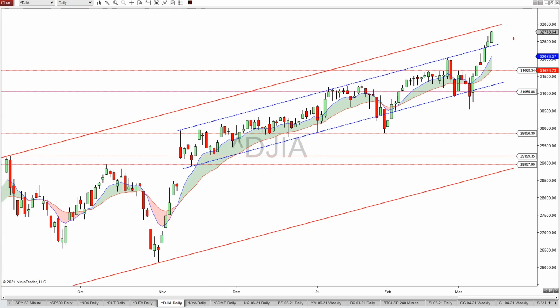The Dow Jones Industrial also made an all-time high and closed with a new closing high on Friday. Just like the Dow Jones Transportation, it's been up 6 consecutive sessions and closed with a new closing high for the last 3 sessions. It's getting near the upper channel trend line and near the 33,000 level. We'll continue to monitor this 33,000 level for possible resistance and the 31,668 level for potential support on any pullback.